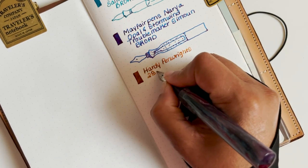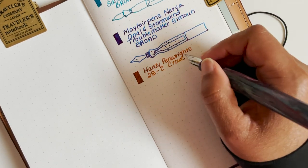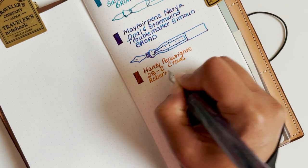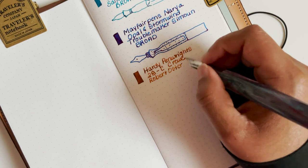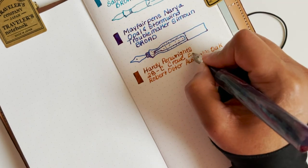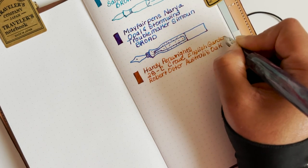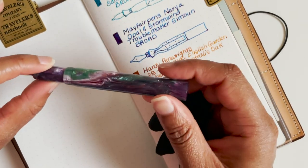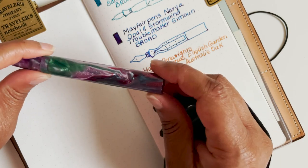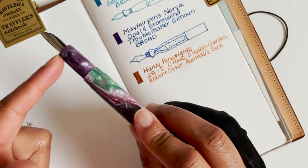This one is the 28C Crow. And I have Robert Oster Australis Oak. Forgot to write the name of the blank, English garden. And he still has some of these pens. Although they're handmade, I'm thinking they're already pre-made pens. And you can see the options of the blanks on his site. And then you just buy that pen and you pick your nib.